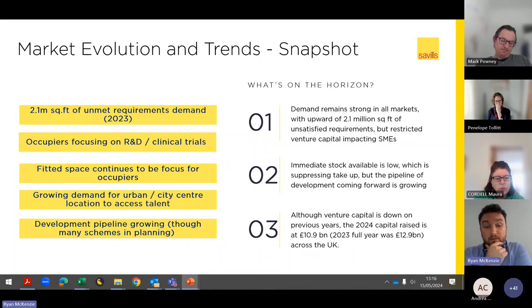There is a growing demand for urban and city centre locations, and that's not to say that there's no demand for science parks. For particular science parks, there are huge amounts of demand, but we're finding that as it's becoming more of a tech-focused sector, the need for amenity and good transport connections is becoming a priority.